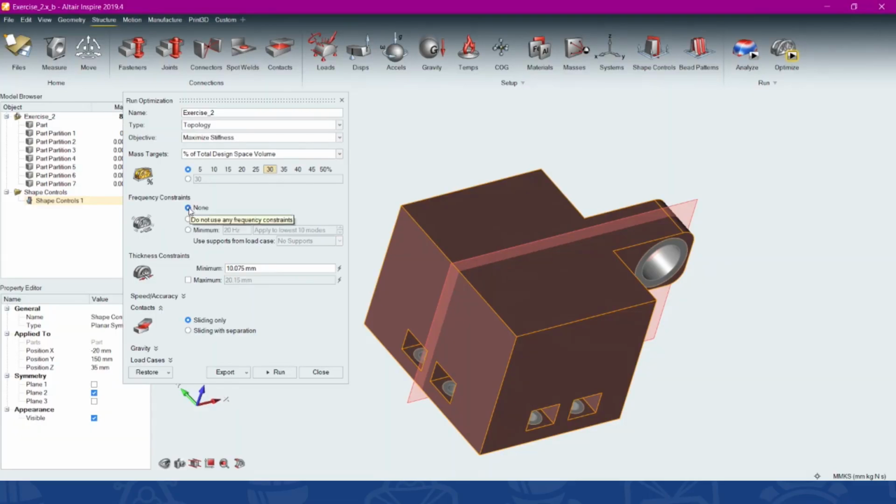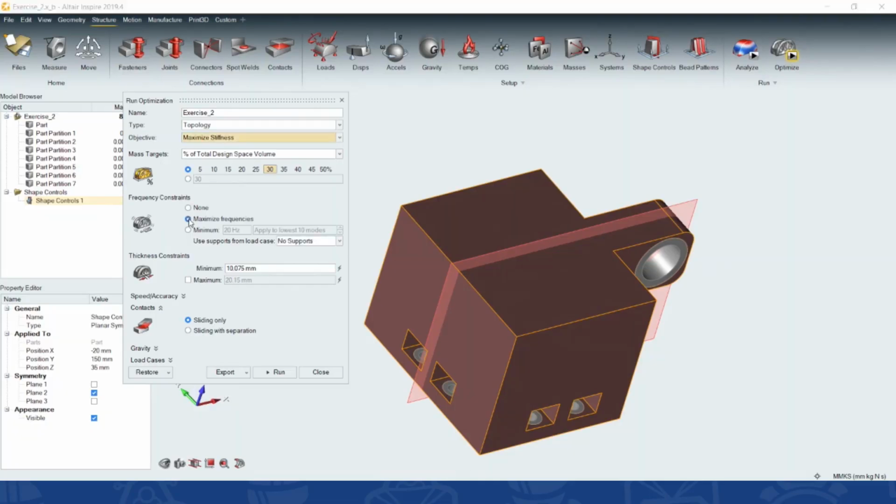Additionally, I can apply frequency constraints. So making sure that my part doesn't vibrate at a specific frequency. I can either say, just make them as high as you can, or I can say, I have a minimum frequency requirement of 100 hertz, and all of the lowest 10 modes have to be above 100 hertz.